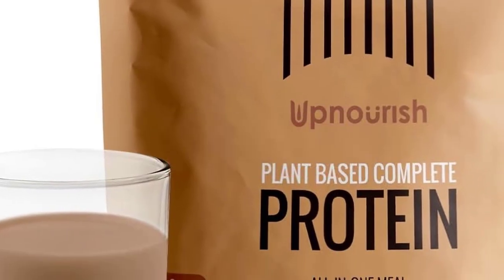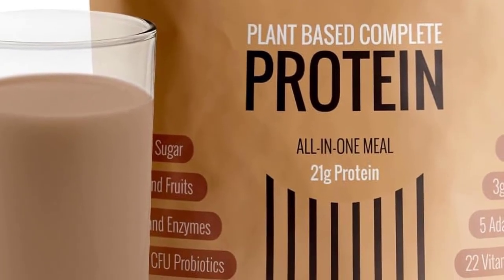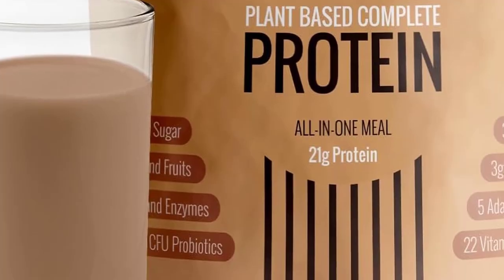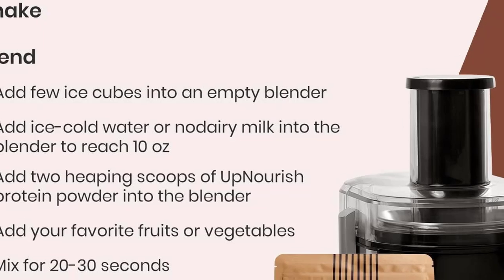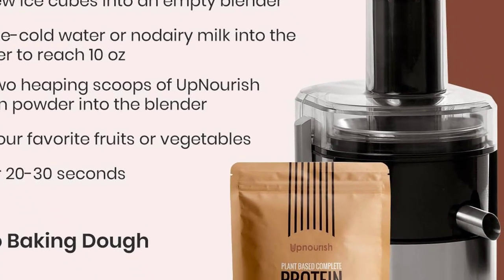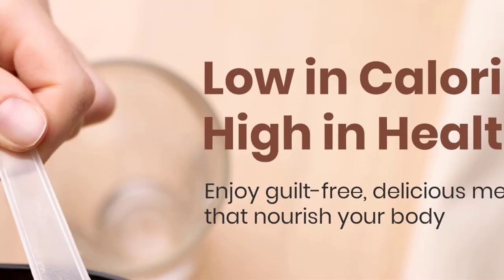UpNourish's chocolate vegan protein powder is next, and it really impressed me with its inclusion of 54 superfoods. While the price isn't available, it's popular among those looking for a delicious meal replacement. If you want something that's not just protein but also packed with nutrients, this is worth considering.